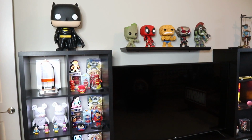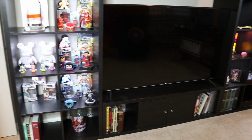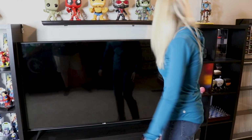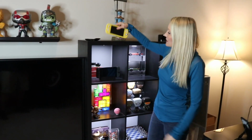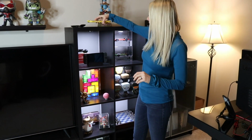So what we have here are some collectibles. My husband is a collector, so he collects all kinds of things. These are just some things he has. And this is a TV, so he can watch TV while he works. What we have here is our Nintendo Switch, and this is my Nintendo Switch Lite that I just got. I love having that. We have been playing a lot of Animal Crossing lately.